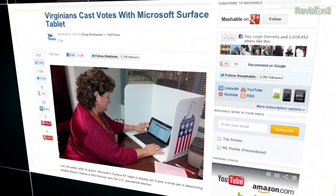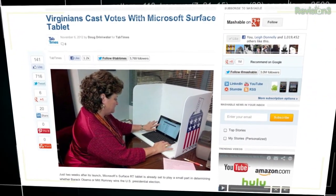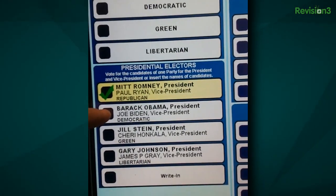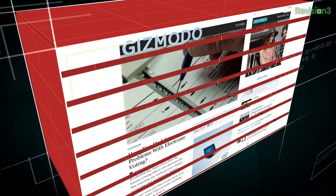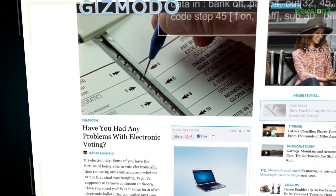Another Surface story this week: voting in Virginia. People were voting on the Surface tablet. Rob, is it a good idea to put an unproven piece of technology in people's hands when we're trying to pick the president of the United States of America? Well, I don't know if you saw the video where they were trying to click Obama and it was going to Romney because it was a miscalibrated device. Gizmodo wrote a piece last week about how ludicrous it would be for us to vote electronically on our phones and our iPads, online as it were, and I think it's fantastic. Yeah, I agree.